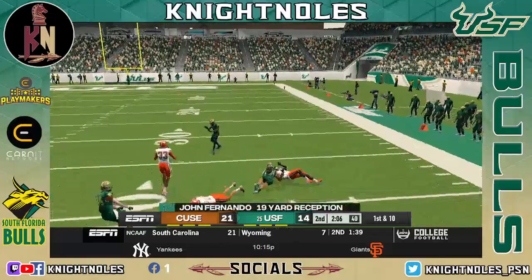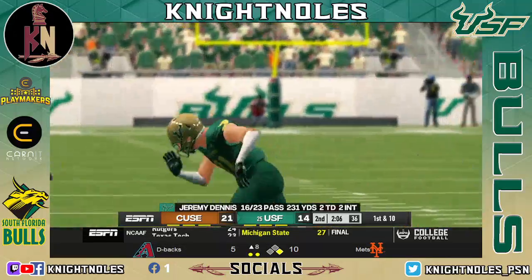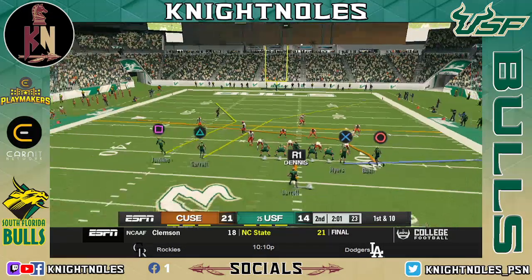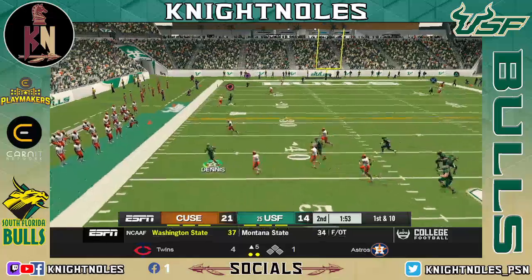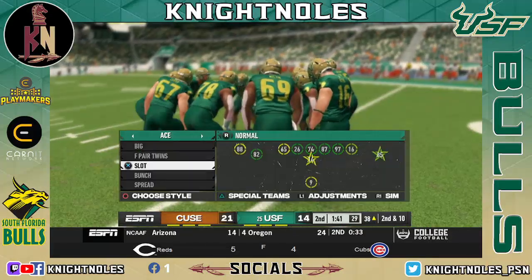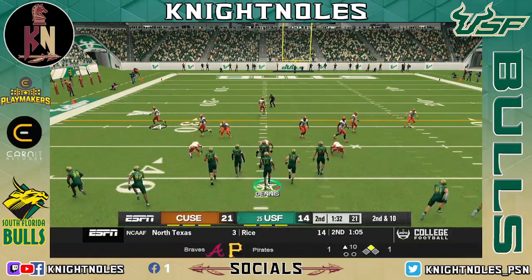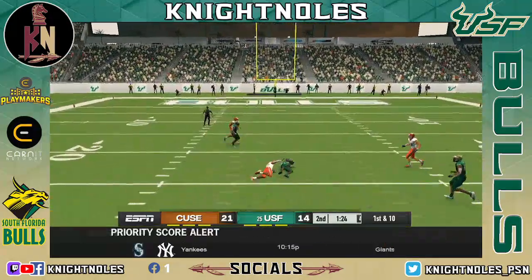Gets it. He's in space. And he's taken down at the 38. First down, 10 to go. Ball on the 38. He scrambled. He's pushed out of bounds around the 38-yard line. Right around the 24-yard line.